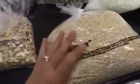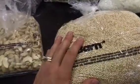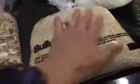You can use it cold, hot, you can even put it in your smoothies, you can make quinoa milk, you can make a whole bunch of stuff. So super good for you, loaded with nutrients.